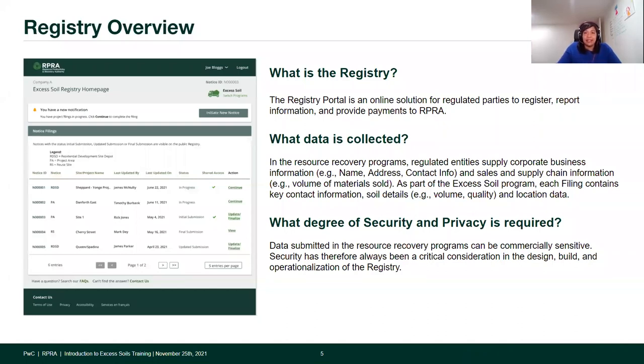So what is the registry? As Frank said, when we first built the registry portals back in 2018, we were mandated to create a digital reporting system for the regulated community as it relates to the RRCEA programs. Data collected within the registry has commonalities across all of the registry portals that we've built to date, and that includes collecting information about business entities, such as the name of the company, the CRA number, name, address, and contact information. This database supports the producers entering their supply data, which includes their sales data and any supply chain information. And what that serves is our functionality to enforce the regulations.